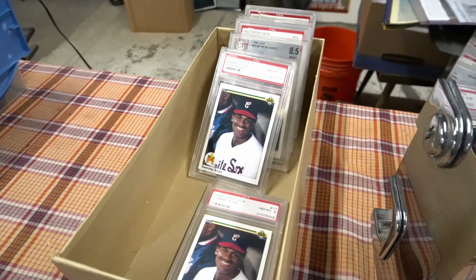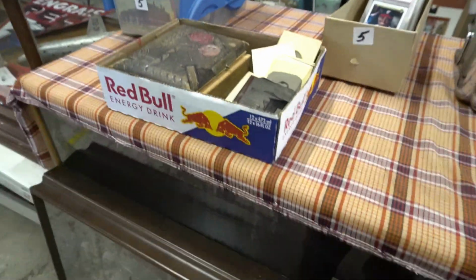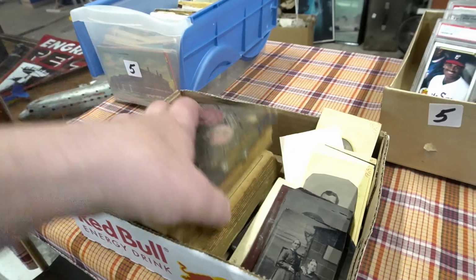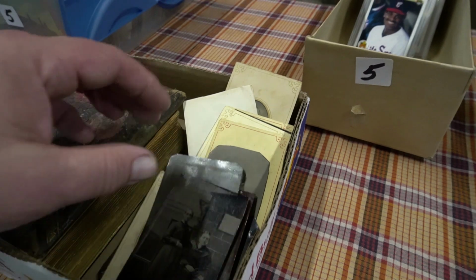Looks like some graded cards. Photographic images on 10. Quite a few of them here. Looks like the book is empty. Wait, is that Jesse James? I don't know. Maybe it is.